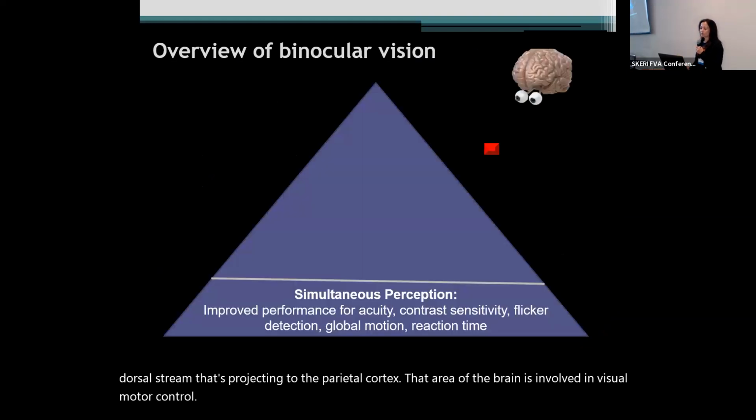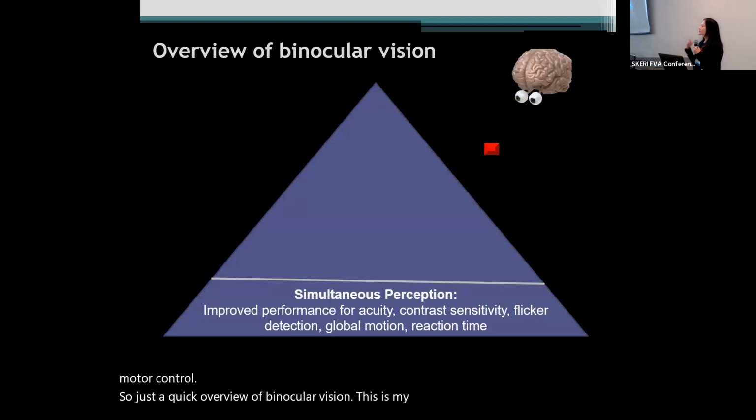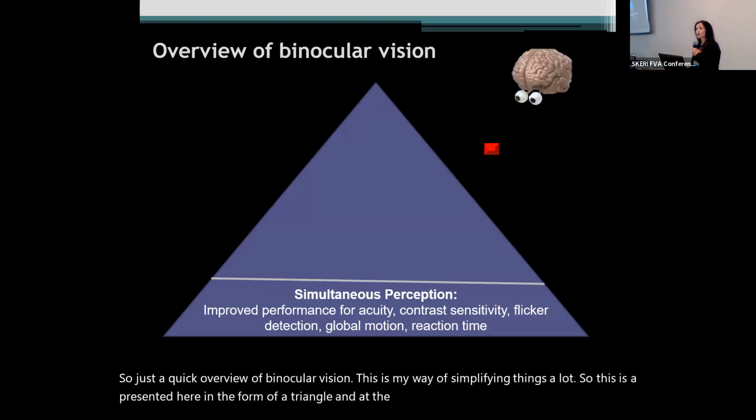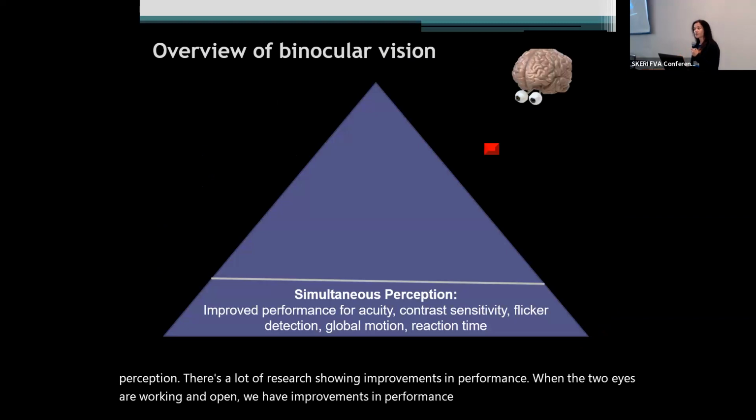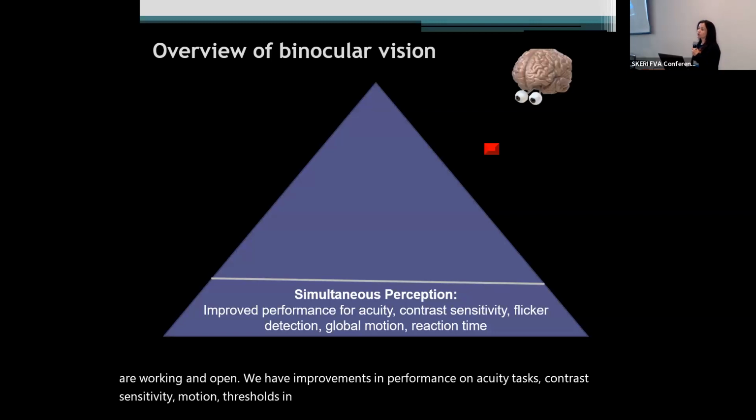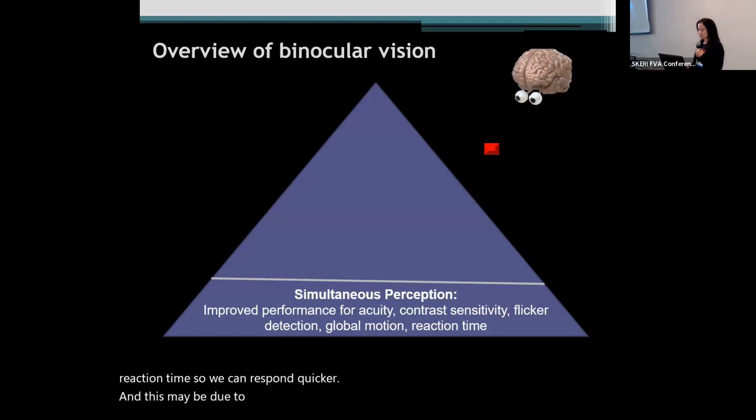Just a quick overview of binocular vision. This is my way of simplifying things a lot, presented here in the form of a triangle. At the base of the triangle, we have simultaneous perception. There's a lot of research showing improvements in performance when the 2 eyes are open. We have improvements in performance on acuity tasks, contrast sensitivity, and motion thresholds. In the context of motor control, there's also improvement in reaction time, so we can respond quicker. And this may be due to binocular summation.